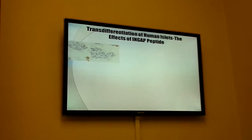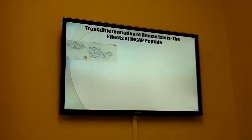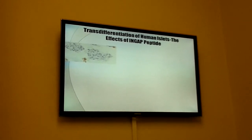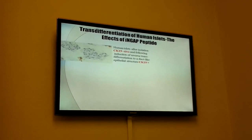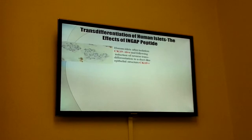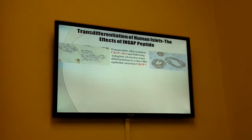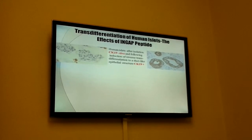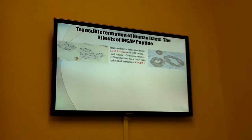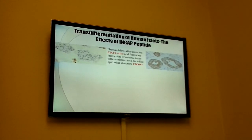If you take islets from humans and you have them in tissue culture and you add INGAP to them, nothing happens except you stimulate insulin secretion. However, if you allow those islets to continue in the incubation, the human islets after isolation become CK19 negative, which means that CK19 is a ductal antigen, and now you have transformation to CK19 positive ducts over here in culture.